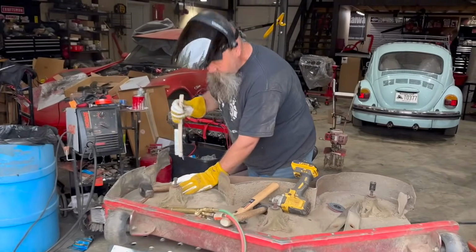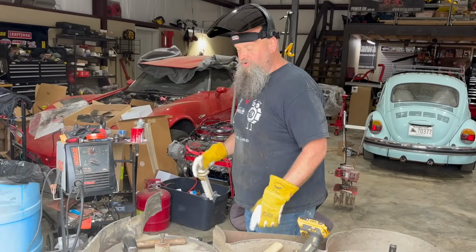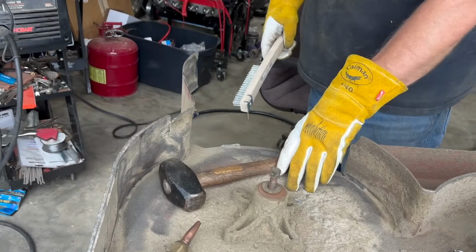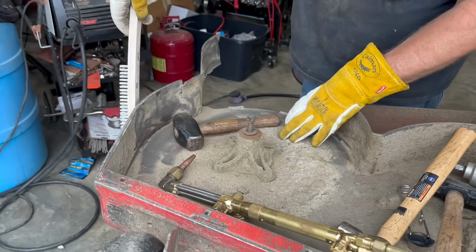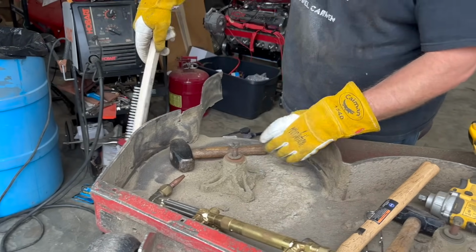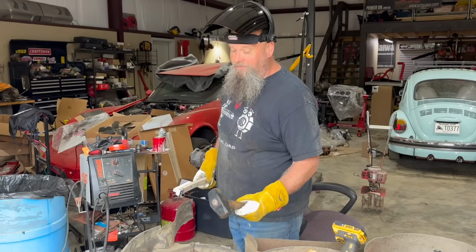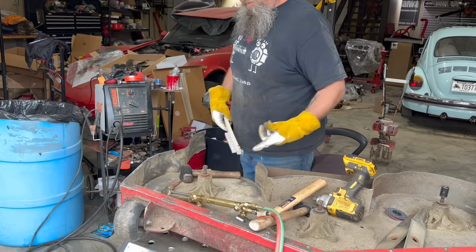What's Ron got going on? I am fixing a Toro deck. It got beat up, so sure did. It was ripped all the way back here, so I had to spot weld it back on a little bit so we can take the torch and get this hot so that we can hammer it back out into shape, and then I can re-weld it.